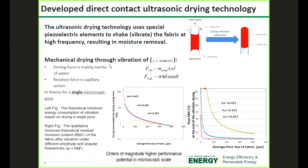Let's say we have an oscillating system that has oscillation like a sine omega t, where omega is the frequency of the oscillation. The driving force that tries to take the moisture out of the fabric is proportional to the mass of the droplets inside the pores of the fabric times the acceleration that is induced by the piezoelectric transducers. What is resisting moisture removal is the capillary force, which is proportional to the surface tension times the diameter of the pores.